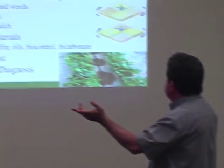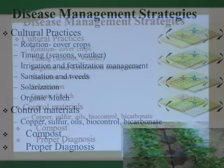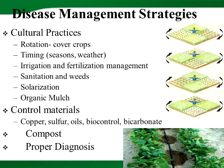So materials to control it, used in organic ag: copper, sulfur, oils, biocontrol, other organisms like that Serenade, that Bacillus subtilis, bicarbonate soda for powdery mildew.